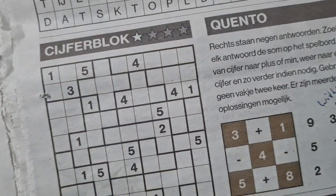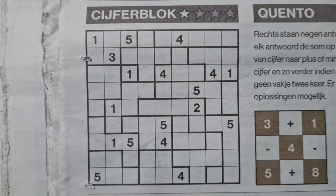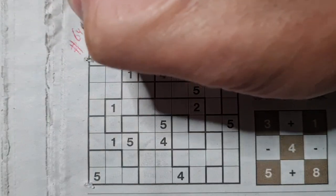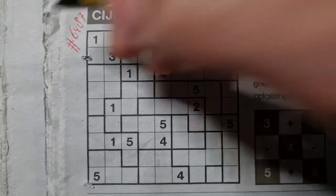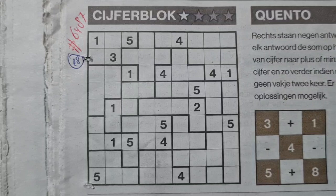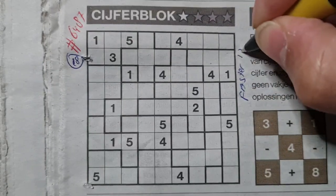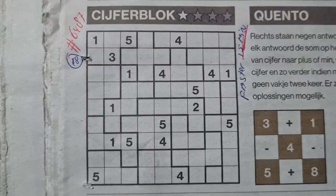All right, this will be a number. Let me see which number it will be. 6487. Before I start, I always count up printed digits. Well, this one has 18 printed digits. Should be an easy one. It's indicated with 1 star, of course, so I need to be faster than 15 minutes. That's my time limit. Alright, so let's get started.